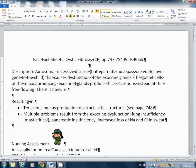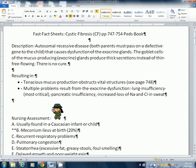So usually they're these very thin, free-flowing secretions. But what happens when you have this autosomal recessive disease, everything thickens up and causes lots of obstructions. And there is no cure. This results in tenacious mucus production that obstructs vital organs. And it talks about this on page 748. You can see the diagram of the various effects of exocrine gland dysfunction in cystic fibrosis.